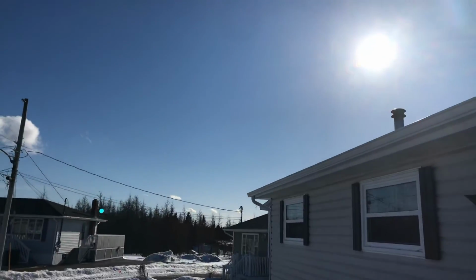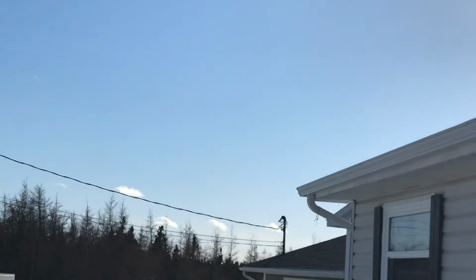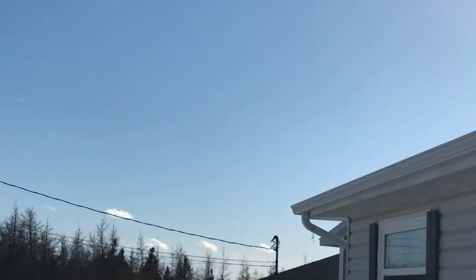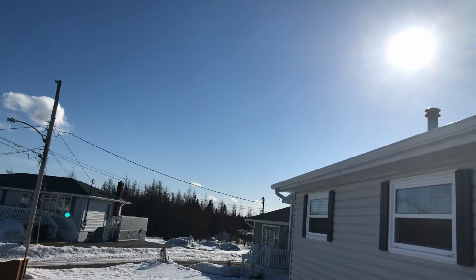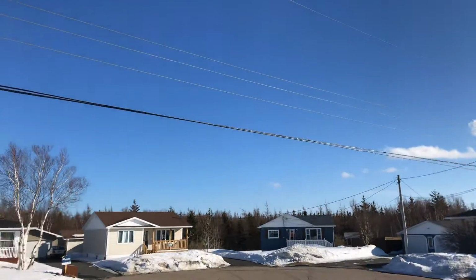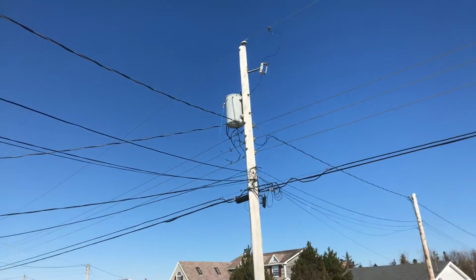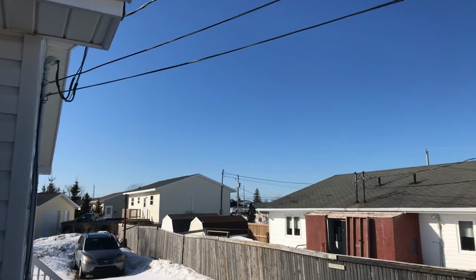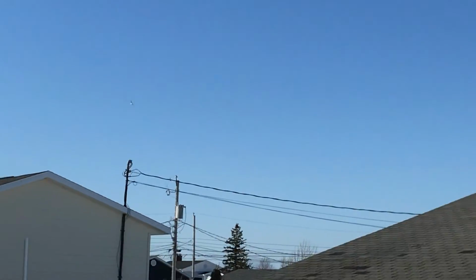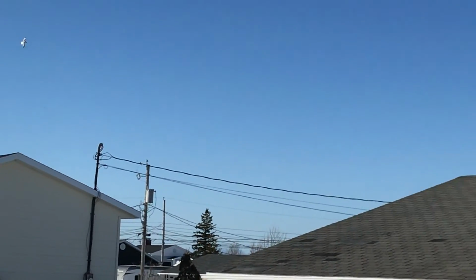And if you look due south, actually that's a little bit southwest, you can see some chem haze over the Sydney area as well. But nonetheless, guys, it's a blue sky. And I mean, if you look northwest as well, we got chem haze that way towards Cape North and the highlands of Cape Breton.